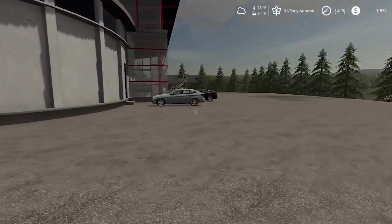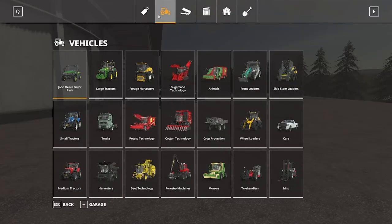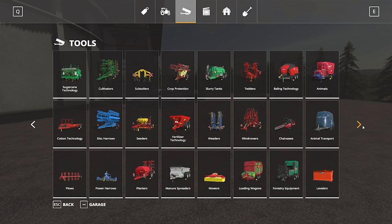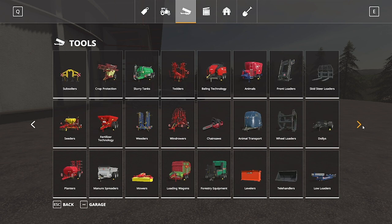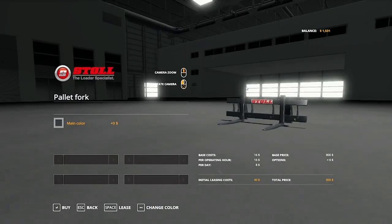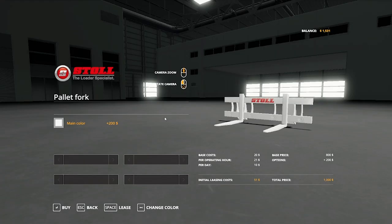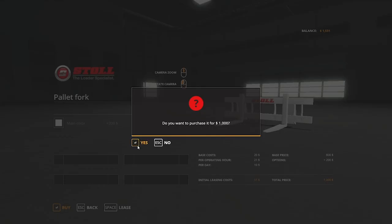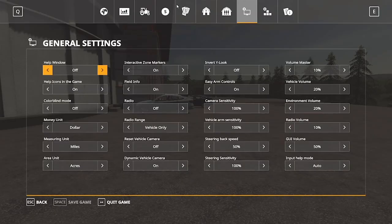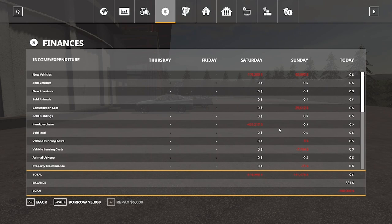Though in the short term, we definitely are going to need pallet forks. I cannot talk today. So pallet forks, front loaders, is it under? Yep, okay. And, you know, we'll spend a little extra money for the white just to match things. All right. Now, how are we looking financially? What did we have to pay on our loan?